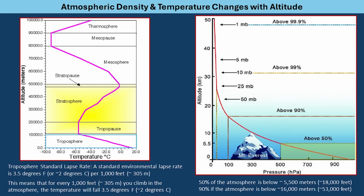An important part of this analysis and discussion has to do with the composition of our atmosphere and the conditions that the booster faces on the return flight. Now on the left-hand side of the screen you can see the layering of our atmosphere. It starts with the troposphere at the lowest altitudes, and it works its way all the way up to the thermosphere near the 100-kilometer Kármán line location. And you can see how temperature varies throughout this area. At the lowest troposphere area, there's a standard lapse rate, which is about 3.5 degrees Fahrenheit per 1,000 feet, or about 2 degrees Celsius per 305 meters as we go up in altitude.